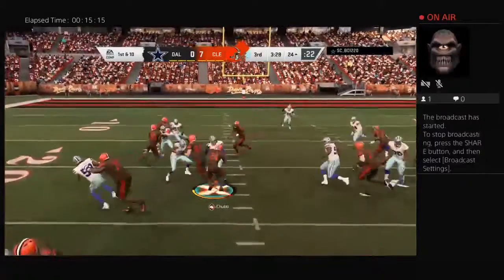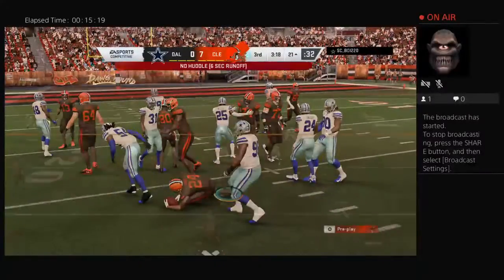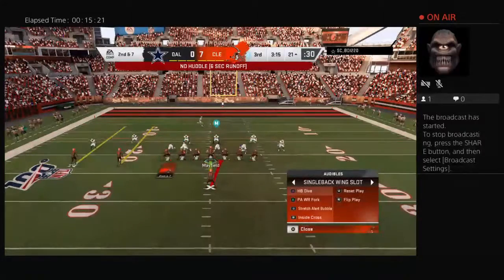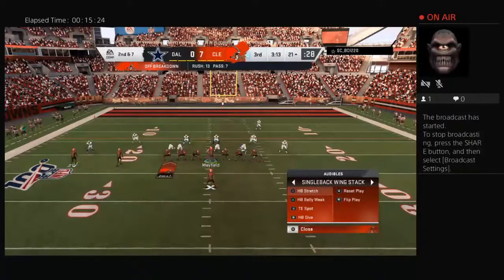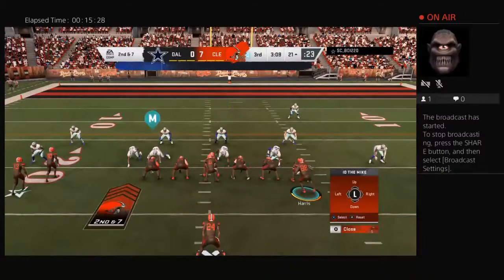Now Chubb. So he got free of one tackle but couldn't do a whole lot else. Give him three on first down. It'll set up a second and 7.